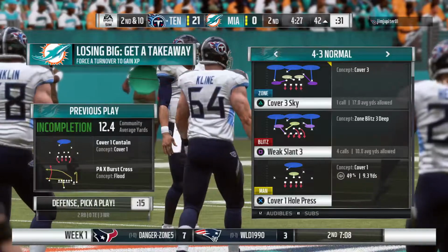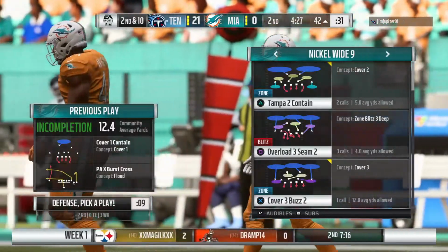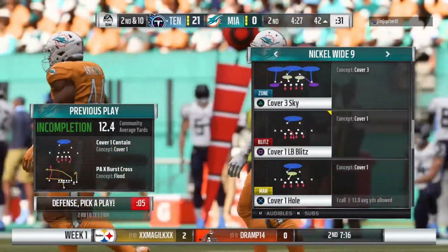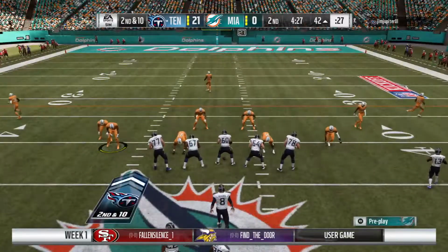Defensively, celebration time because they finally forced an incompletion. He was perfect throwing the ball to that point. Yeah, but from his viewpoint, they didn't force the incompletion. He just missed. That's how hot he is right now, and that's how he wants to continue to throw the ball. So after the incompletion on 1st, now 2nd and 10.